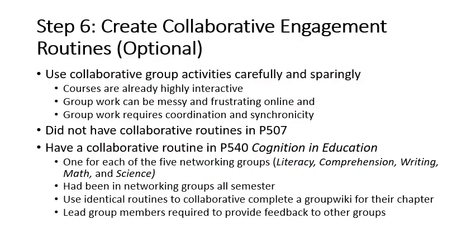So step 6 is wrapping up the curriculum part of the model, and this is an optional step. I don't have any collaborative assignments in my assessment class. I really caution people. I think that a lot of online collaborative activities are ill-conceived. They frustrate students. My course is already highly interactive, so we don't need to come up with some made-up collaborative activity. We need to get collaboration happening.